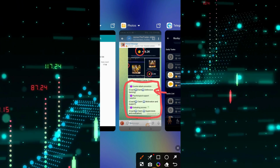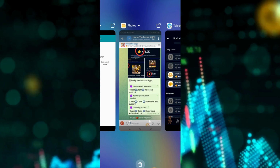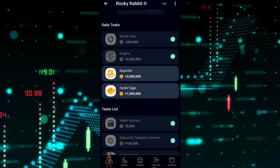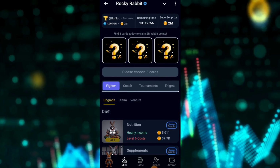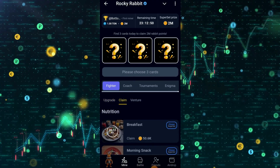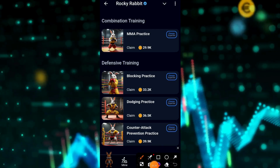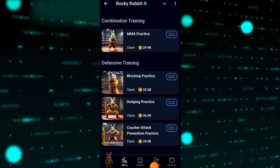So these are the three places where we are going to find them. The first one, we are going to find under the section coach claim defensive training, and we will now see it on the card counter attack prevention. So we have to locate coach claim defensive training and then counter attack protection. So let's go on to mine. Okay, we'll go on to the mine section, we'll go on to coach. So here is coach, and then under coach we go to claim, and then we'll go for defensive training. Okay, here is defensive training, and then under defensive training we are looking for the card counter attack prevention practice.